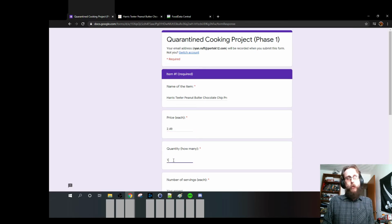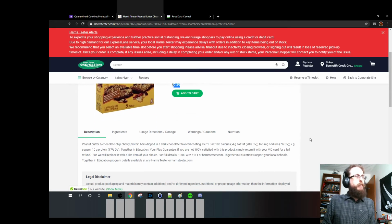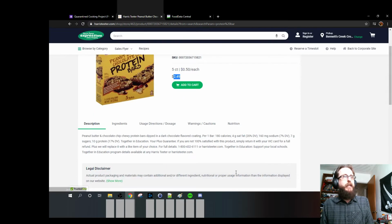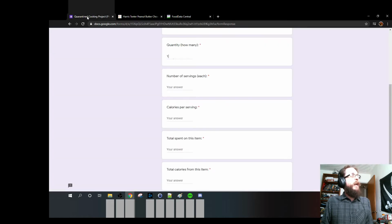I'm only going to buy one of these, but here's where we get to the interesting part. So number of servings each, calories per serving. The way that you find that information, at least on Harris Teeter's site, I'm going to click on nutrition information here. So my serving size, it says, is 1 bar. There's 5 bars in the box. So servings per container is 5. My number of servings is 5.